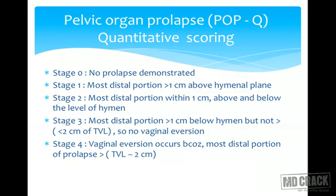In stage 3, the most distal portion is more than 1 centimeter below the hymen, but the TVL, the total vaginal length, is less than 2 centimeters short of normal, so no vaginal eversion has taken place. In stage 4, vaginal eversion occurs because the most distal portion of the prolapse protrudes to TVL minus 2 centimeters or more. So this is POPQ, the quantitative scoring of prolapse.